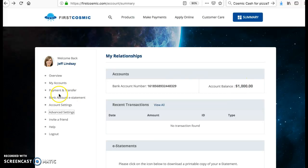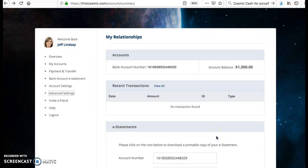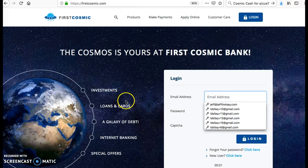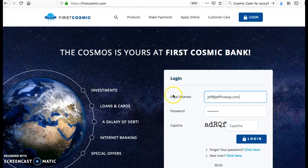So we can see that the account is not really fully active. It looks like we're in, but some things aren't going to work. You're not going to be able to transfer money, but it looks like it's in, just not a very exciting website. Hackers are going to say, move on. Maybe. Let's log out and go in there again.